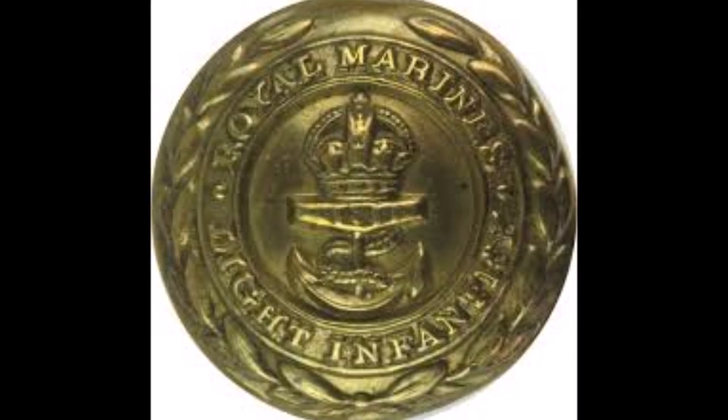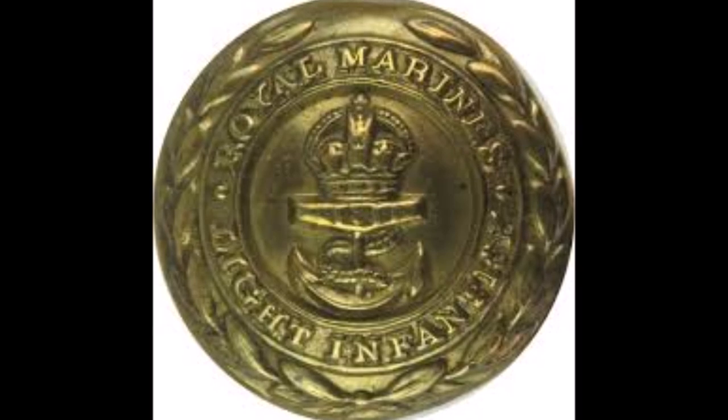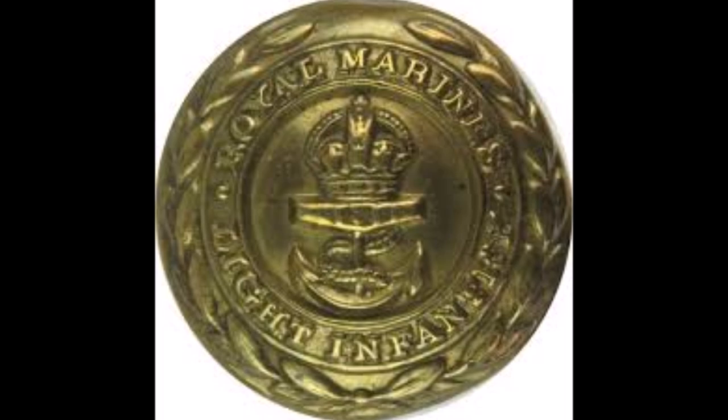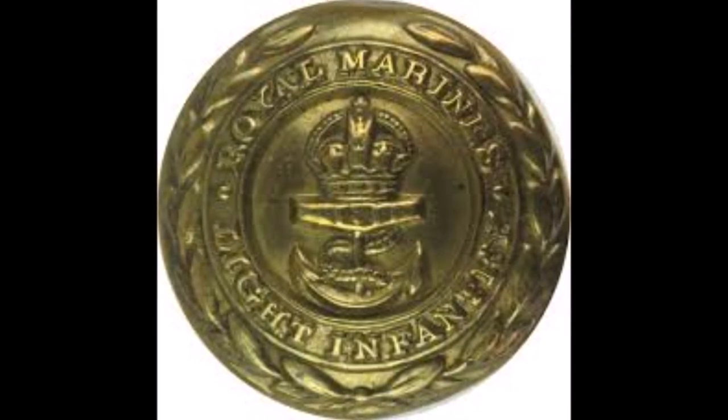The problem could be that mine has been in the sea for so long that it's become damaged and it's lost its floral leaf round the outside. But nonetheless, it's a beautiful little find from the foreshore, and it could be Victorian or round about the World War I era.